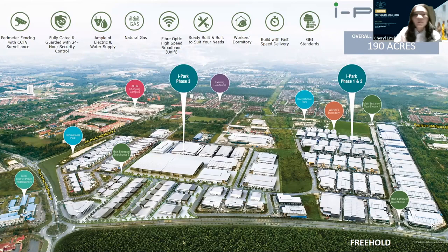Apart from the facilities that we mentioned, such as ample, stable power and water supply, natural gas, and full 24-hour fully secure, gated, guarded security, what we also emphasize is the full range of services that we provide, built to suit, for sale or for lease. And with all our in-house expertise and in-house team, we manage to build with very fast speed delivery, which I'm going to touch on in detail later.